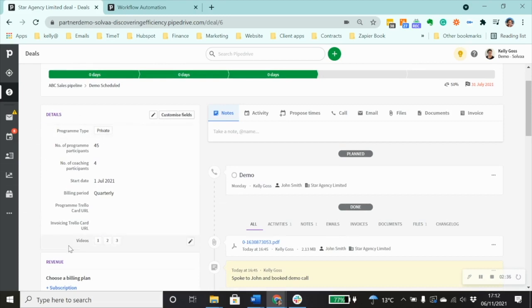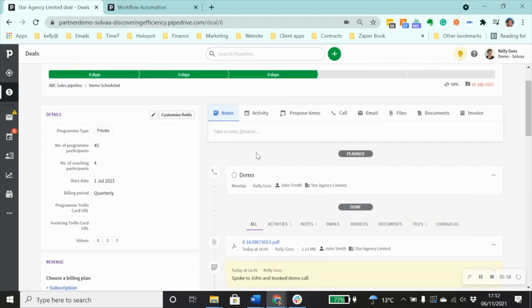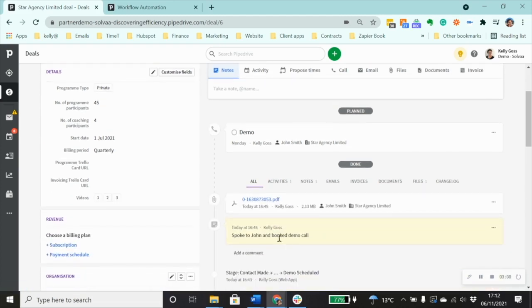We've also got various custom fields for information that we need to collect for the deal. And you'll notice as well, as we've navigated through person and organization records, that in each place we've got different things like notes, activities, proposed times, call, email, files, documents, invoice. These two are specifically for the deal. But you can see that you can add notes. So you can see here, spoke to John and booked demo call.